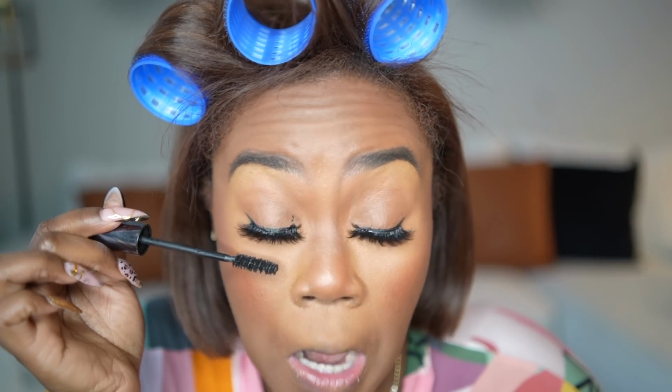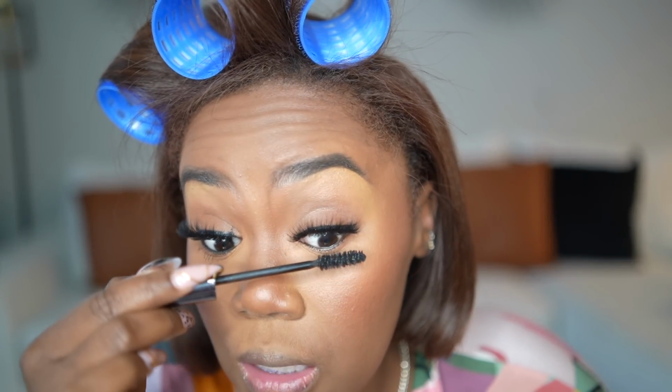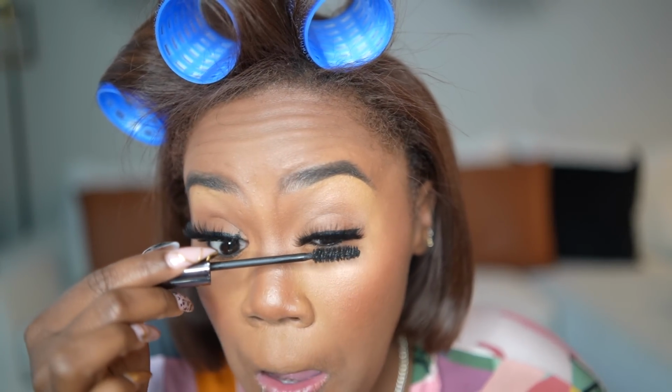Now, I'm not a big stickler for the bottom lashes because when I make them longer, they end up hitting my cheeks. So I do apply a little bit, but I don't really go ham on them for that reason. I just apply like a tiny bit. And sometimes I don't even do that.